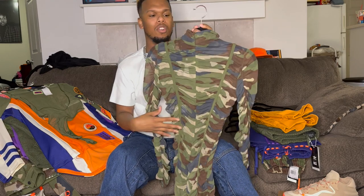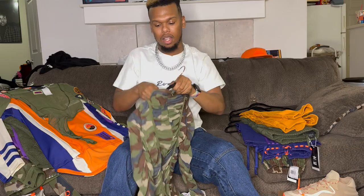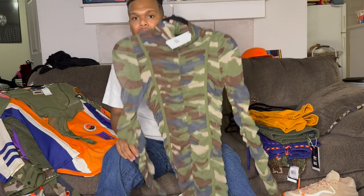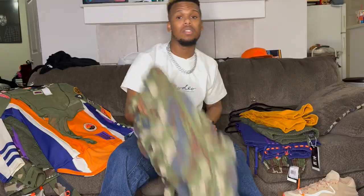I wore it last night for a drag show. I put this tag back on just to show you guys. So yeah, catsuit, $180, well worth my money, every penny. And this is the end of the $3,000 Ivy Park haul.